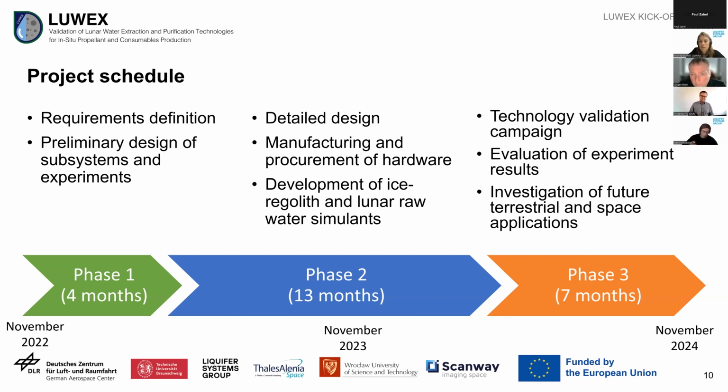Followed by that, starting in 2024, we will do the technology validation campaign. So which means we will validate all the different subsystems in a relevant environment inside a dirty thermal vacuum chamber. Those experiments are going to be done at the Technical University of Braunschweig. We will evaluate the experiment results, and based on that, we will also investigate how our results can impact future developments for terrestrial and space applications. And as you see, that is a lot of tasks for just 2 years, but I'm very confident that with our project partners we can do that.